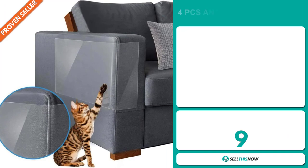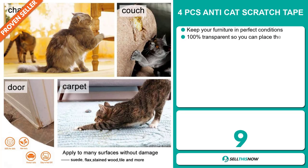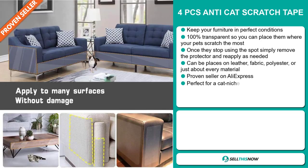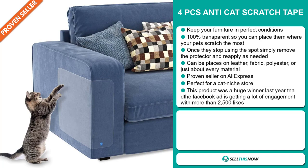Our next product are the 4 pieces anti-cat scratch tape. Keep your furniture in perfect condition with this product. It's 100% transparent so you can place them where your pets scratch the most. Once they stop using the spot, simply remove the protector and reapply as needed. It can be placed on leather, fabric, polyester, or just about any material.